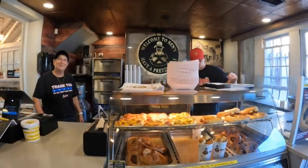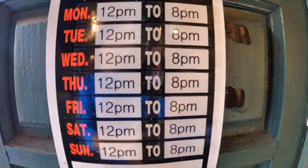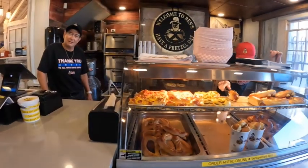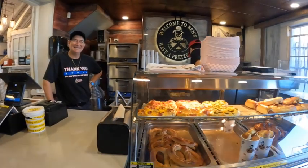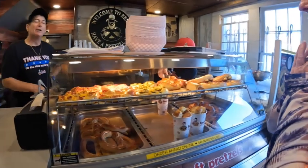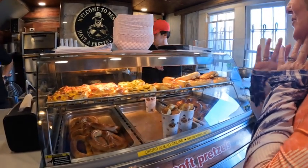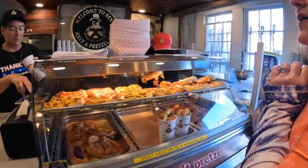How late are you guys open? We're open till 8. Till 8, okay. Why would people want to come here? Gee, I don't know. They love pretzels. What are your top three sellers? Top three sellers are the jumbo, the bites, and then probably our cinnamon sugar. The cinnamon sugar one with the almond? No, just the cinnamon sugar. That Dutch almond is pretty popular as well.